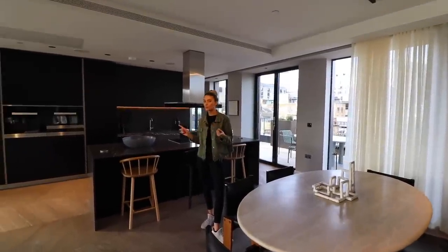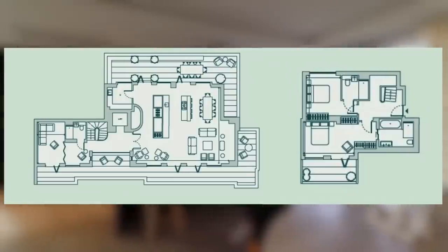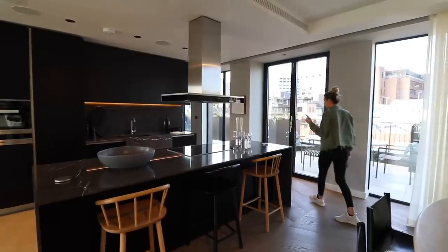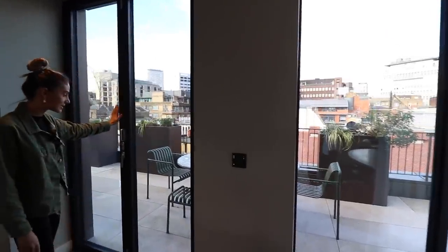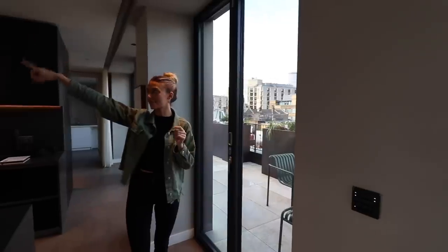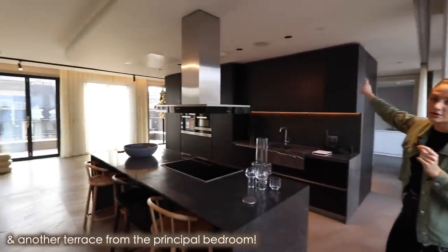Yeah. We'll also pop the floor plan up on the screen so you can get a gist of the layout. We have a bedroom on this floor and there's two bedrooms downstairs. Coming through to the kitchen, as you can see on the left of me, these are bifold doors to this terrace. So you have a terrace on this side, which we'll show you in a second, a terrace on that side, and it goes all the way to the study or bedroom three.